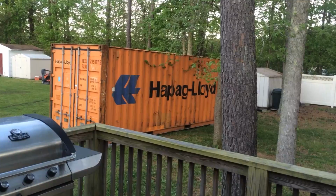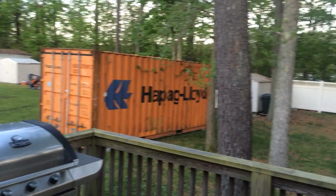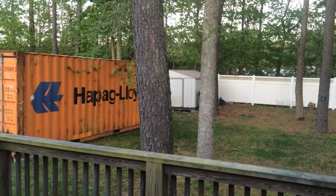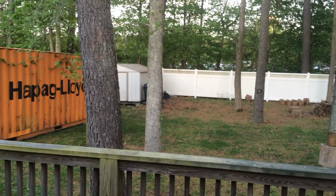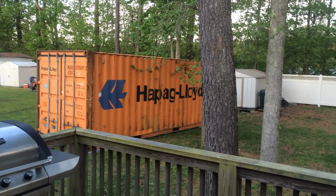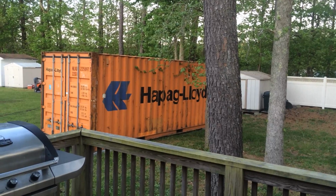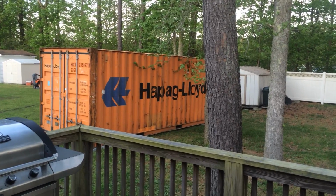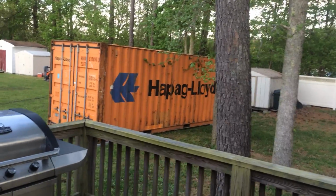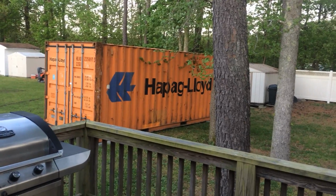What I do plan to do with this unit once my family member has used it and moved on is probably move it right there beside my little $300 shed I got from Sears, and probably turn it into a garage or something of that nature, because it's water and airtight, and I think it weighs close to 5,000 pounds. It ain't going nowhere. I don't care if a hurricane comes through here, it's probably not going to move it. It would definitely probably blow my little shed away, but this thing ain't going nowhere.